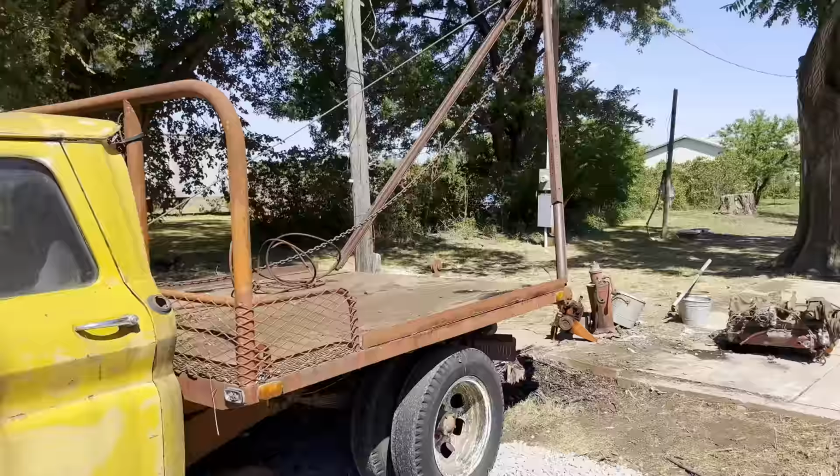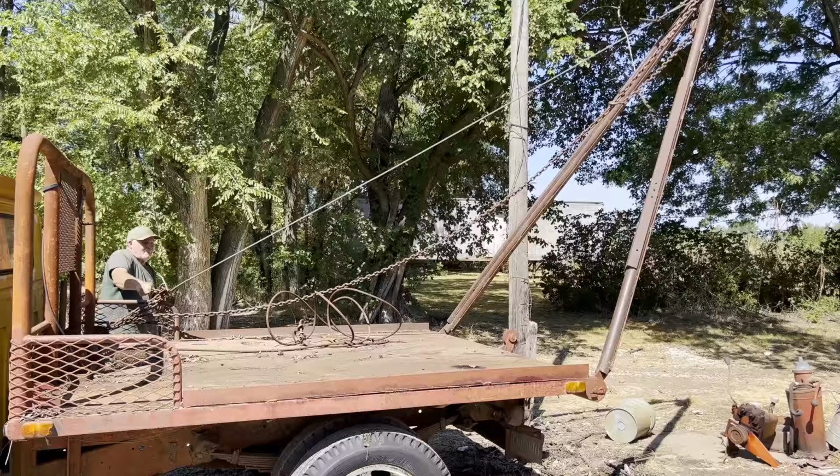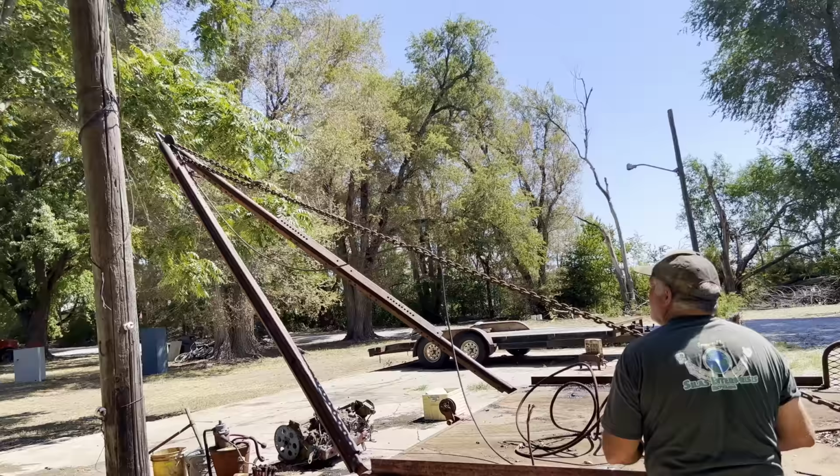It's a little bit too tall to haul, so we're gonna loosen this cable up. We've got the chain hooked, so when that cable's loose, it'll drop down and it'll be tight on the chain and it won't be so tall, so we can haul it easier. There we go. That got it. Now it's a lot lower. It's about the same height as hauling a big grain truck or a box truck or something like that, so we can haul it now.